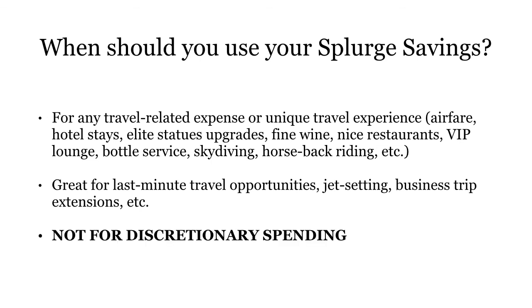Now let me tell you what the Splurge savings is not meant for, and that's discretionary spending at home. If you're going to put all this effort towards setting up this system, you owe it to yourself to use it just for travel. Your Splurge savings account needs to be a sacred place for your little travel dollars. You owe it to yourself to keep those dollars in that account to give you freedom to travel whenever you want.